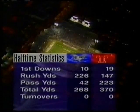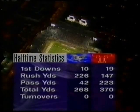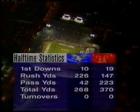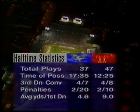And Zebby Lethridge, well, he has set a career high in the first half, Brad. 305 yards in the first half of total offense. And you can see both teams are running good offense, but Texas Tech has been unstoppable. 370 total, and as Gary said, 305 for Zebby.